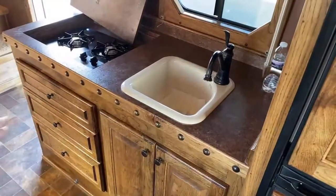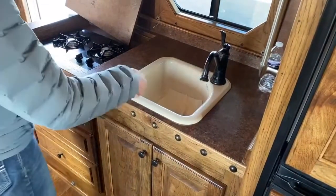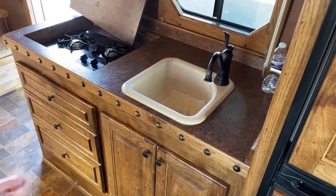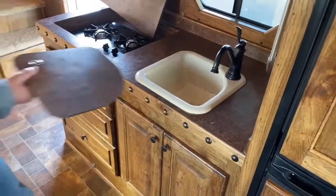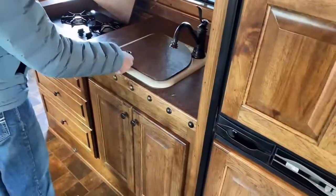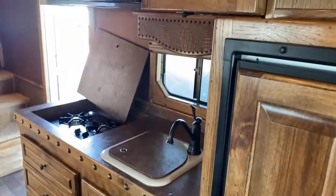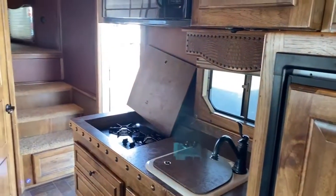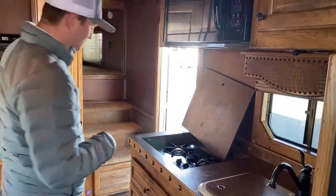Here's your sink. The one cool thing I want to notice is this is not a plastic sink. This is a full porcelain sink. You don't see that a lot of times in campers, trailers, even horse trailers. It's really nice to be able to have that porcelain, which doesn't make a huge difference to some people, but to some people, if they're living in this going down the road, they want to be able to do dishes in there and not worry about their plastic sink cracking or anything like that.